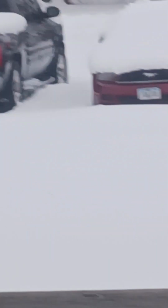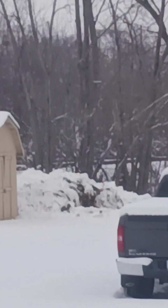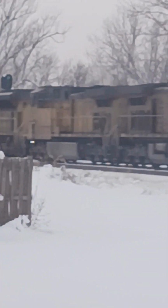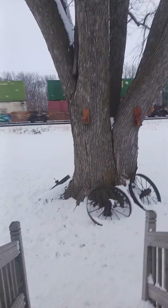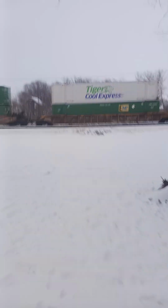Guys, there's a train coming from that direction, because that shed is a red box that controls that, but there's no train. Oh, never mind, it's coming from this way. There's a box over there. Alright guys, and you guys can put it right there.